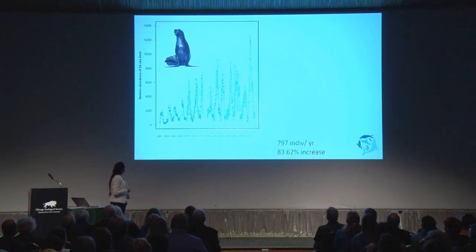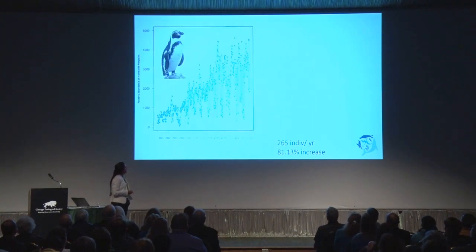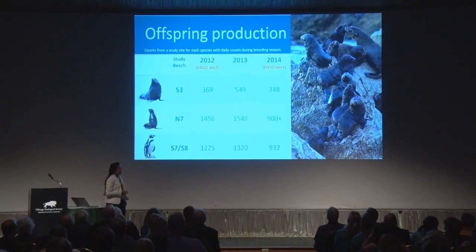And then the sea lions have a little bit of a different story, but if we just look at the trend of the maximum, we can also tell that they've recovered in the last few years. This is all for Punta San Juan, and the penguins the same. So that data allows us to understand good years versus bad years, and there's a constant effort in the field to count these animals and understand how they're doing.